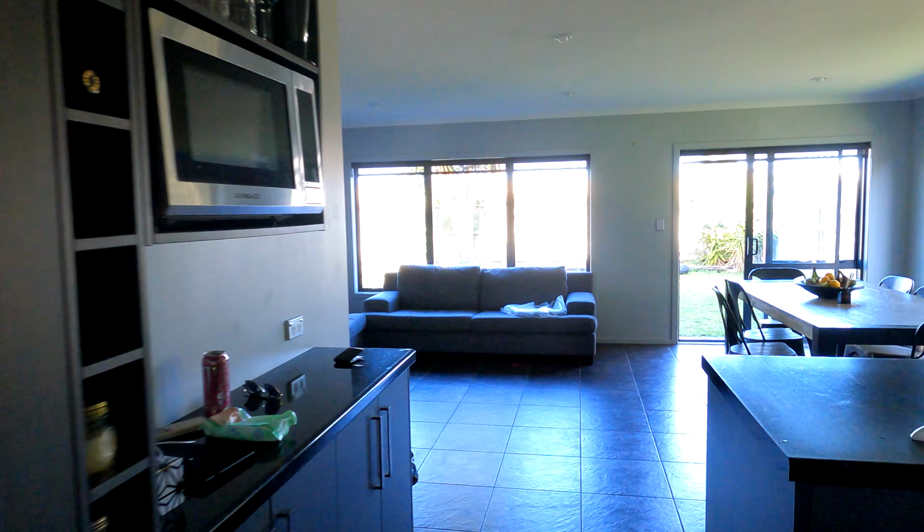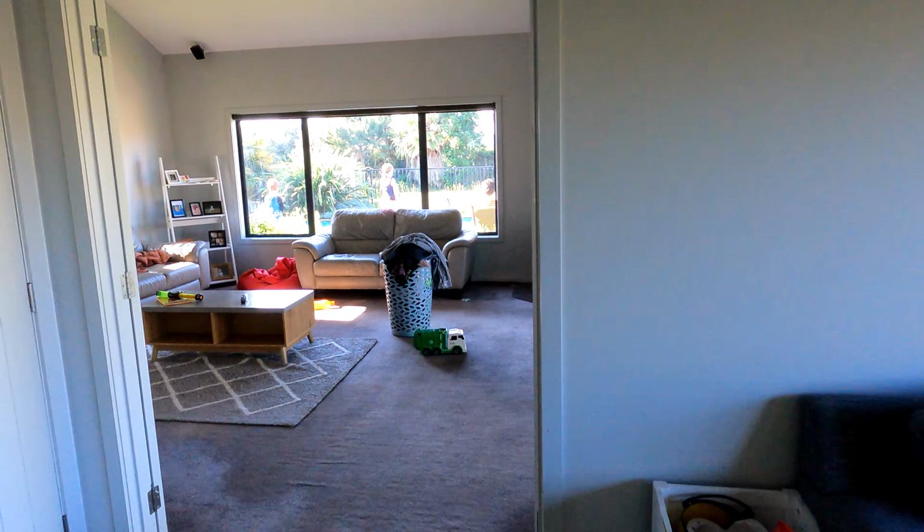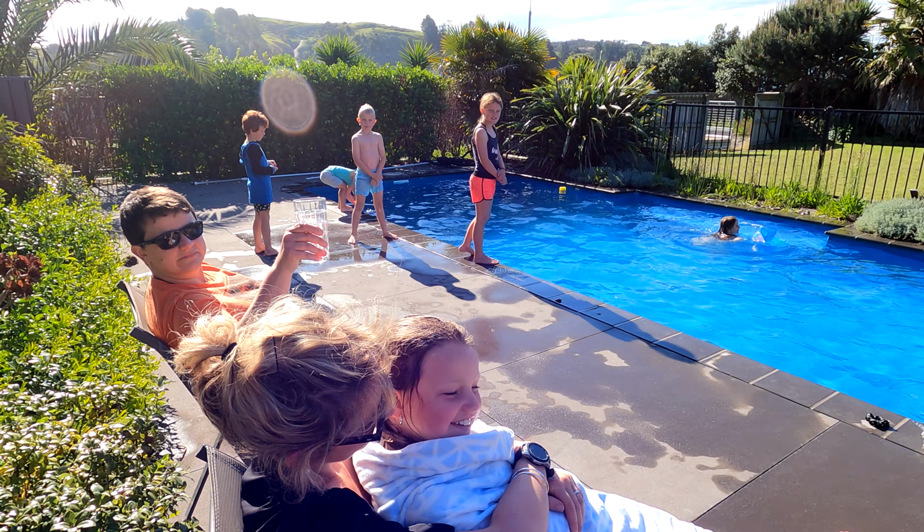Sweet, so we arrived at my sister's new house. Look at that for a view, eh? Vineyard, beautiful. So good to see my sister and her kids and Ryan, and the kids were definitely lapping up that new pool.